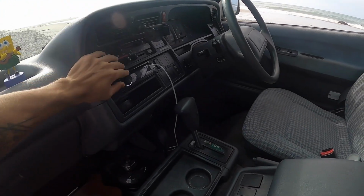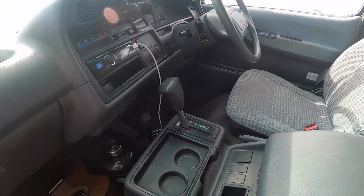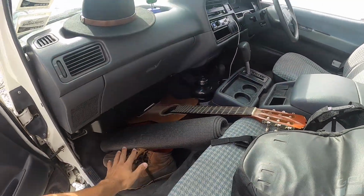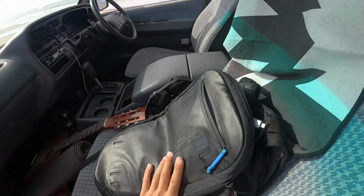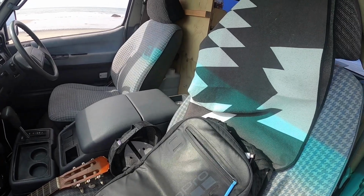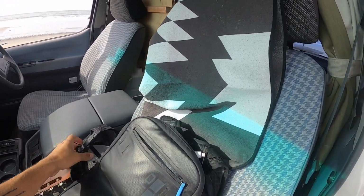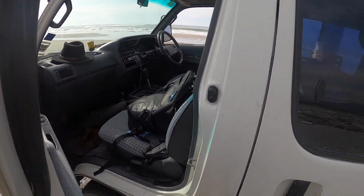What else? We got sick tunes up here, necessity. It is automatic, which is great. Keep my guitar, yoga mat, and hiking boots up here, my hat. Co-pilot, got my bag. It's self-contained for two people because you need a seatbelt, but this van could fit more than two people, honestly. What else? Got towel drying, and that's all for that.